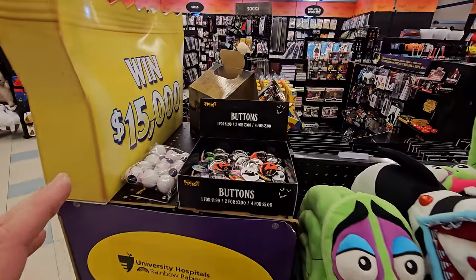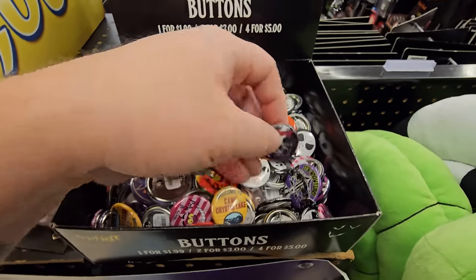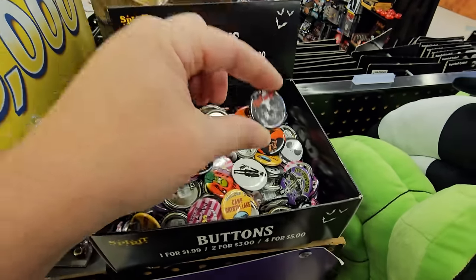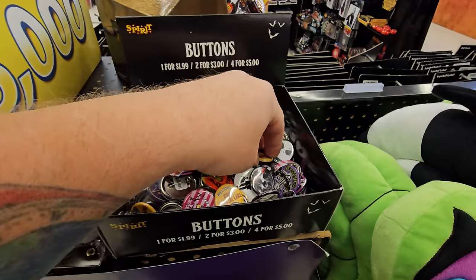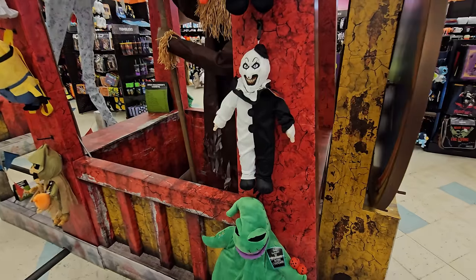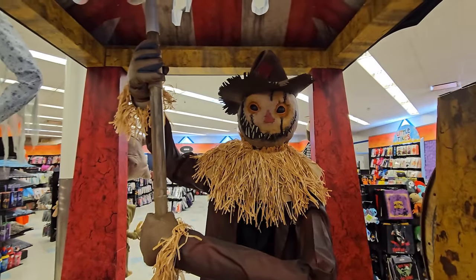Star. Whoa, wait a minute. We missed one here, guys. It's the buttons. In fact, right here on the top, the Friday the 13th Jason button. I knew we would find more stuff before we were done. Look, they even have a Camp Crystal Lake button as well. Oh, look, we got the Art plushie here, too. Let's go ahead and get Max Straw going.